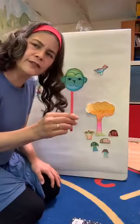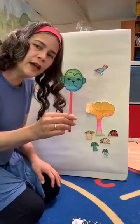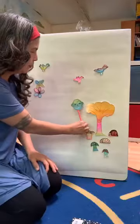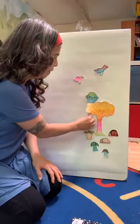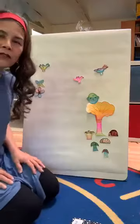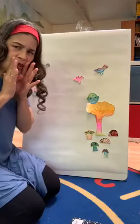But monkeys can't fly, can they? Do monkeys have wings? How do they fly? Well, guess what? This little monkey kept looking up, up, up at all of the birds. And the monkey said, I wish that I could fly like all of the birds. But the birds said, you can't fly.